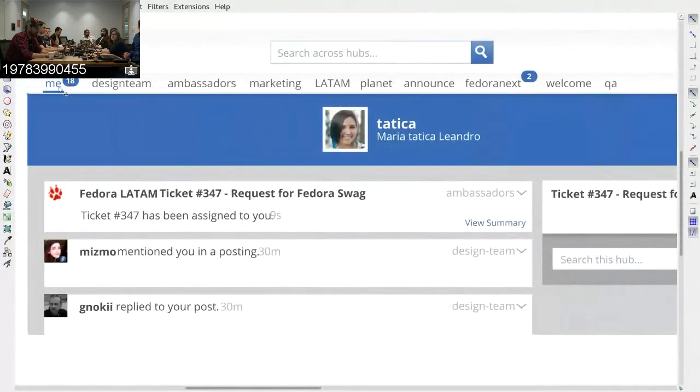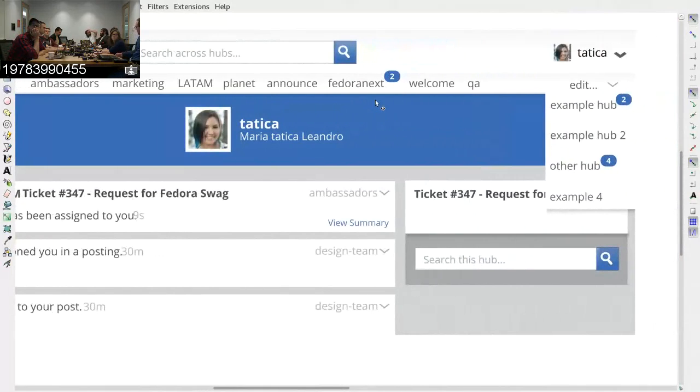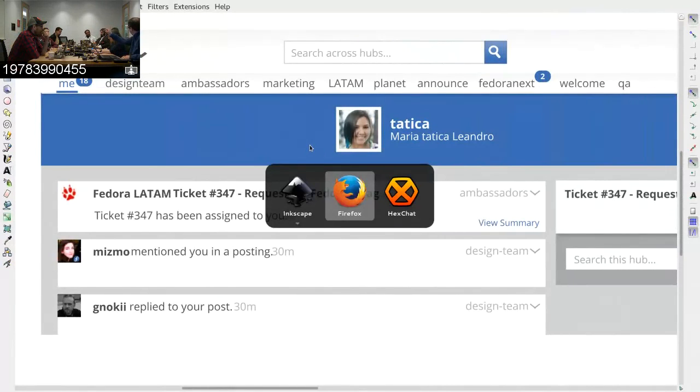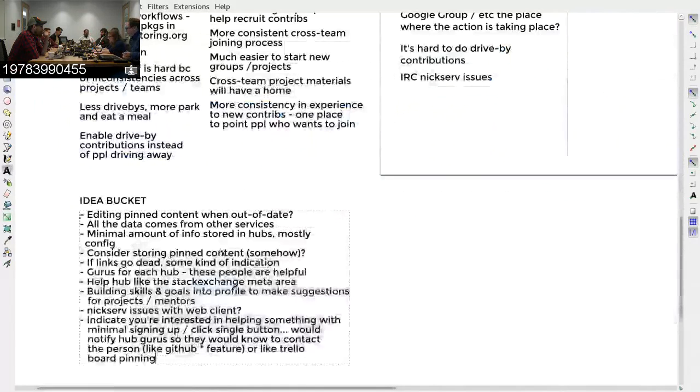So this is your list of hubs, and you get a little notification that there's some update going on there. Right. Should there be a different level of notification between following a hub and being a member of a group? Yeah, I'm not sure. Starring versus watching on GitHub. Yeah, that's what I was actually thinking. And there are levels of watching too. Starring will put it in your inbox on GitHub, but watching will send you an email every time something changes. Oh, okay.